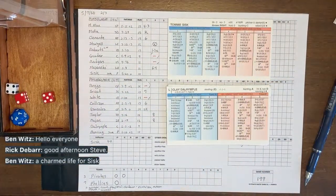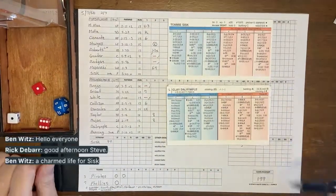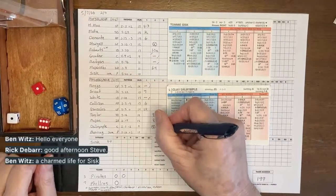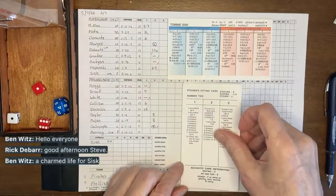And here's Dalrymple, the left-handed hitting catcher. 11 for 33, that's .333. No home runs, only one RBI. Sisk into the windup. Here's the pitch, a 1-7, and he draws the walk. So a two-out walk to Dalrymple will turn the lineup over, and Jim Bunning will bat here in the second.